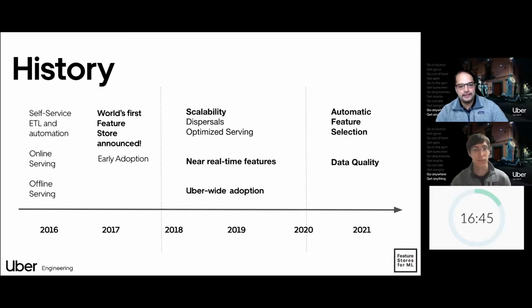In the second phase of our development, we have been focusing a lot on scalability. We scaled massively to onboard some of the top use cases across Uber, as well as build functionality such as near real-time features to onboard some of the top business-critical use cases. In the most recent phase of our evolution, we have focused a lot on the ecosystem surrounding the feature store, specifically building infrastructure to integrate better with the adjacent data platform, as well as Michelangelo, to accelerate the pace of model development.